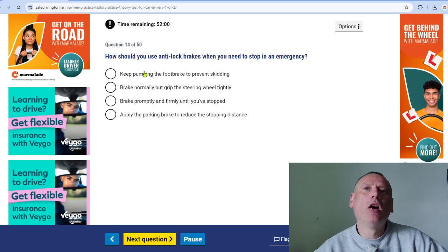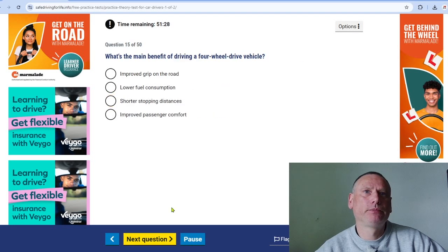Okay. How should you use anti-lock brakes when you need to stop in an emergency? I'm going to say brake promptly and firmly until you've stopped. Or there's brake normally, but grip the steering wheel tightly. Now that does sound safe because you're holding the steering wheel tightly, but you don't want to hold the steering wheel too tightly, do you? So I'm going to say it's brake promptly and firmly until you've stopped.